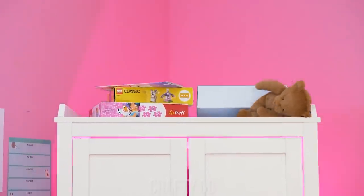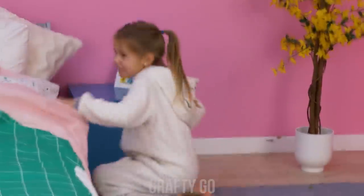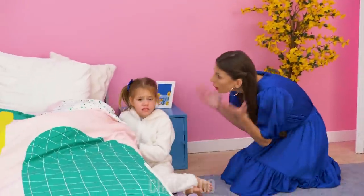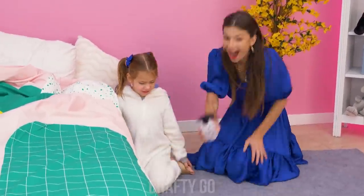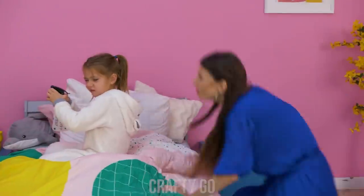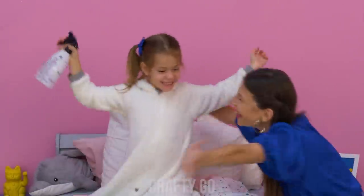When our little ones are sleeping, all the monsters come out. Huh? I'm scared! What's wrong, darling? There are monsters in the closet! There! We can use monster spray! Take it! Ready to shoot? And just like that, all the monsters are gone!